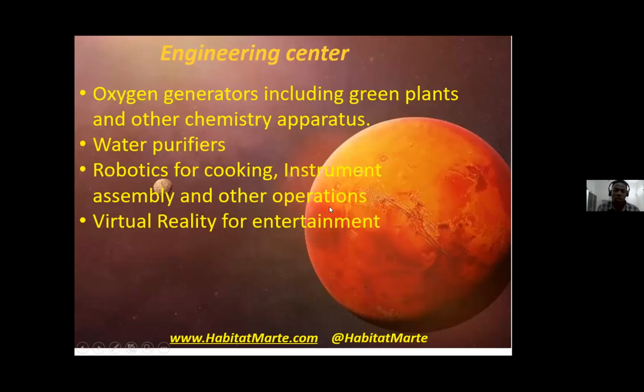Applied technologies. Oxygen: we'll have oxygen generators, including green plants and other chemistry operators. That includes the Sabatier process, I'll talk about it later. Water purifiers. Other technologies include robots that will help in cooking, instrument assembly, and other operations, and virtual reality sets for entertainment.